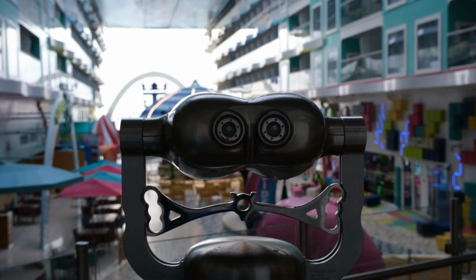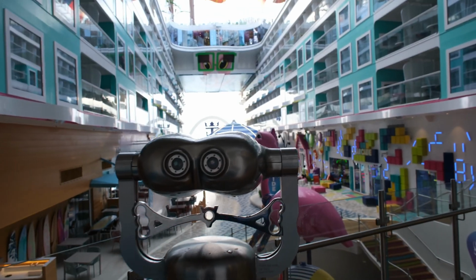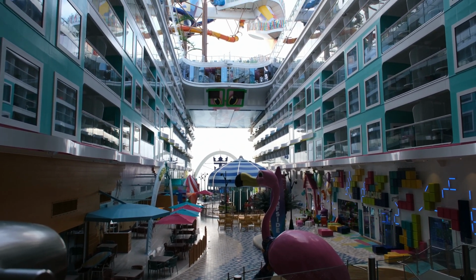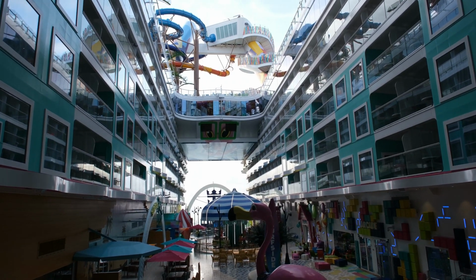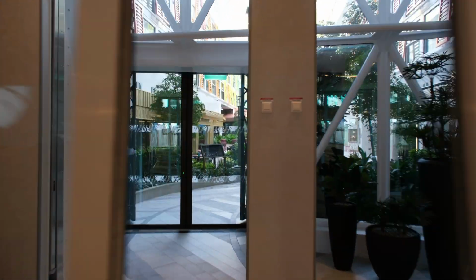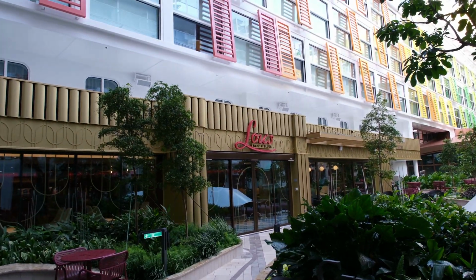So throughout the ship, you have quite a few of these tower viewers. They're just binoculars that overlook cool areas of the ship. And as you can see, this is a beautiful view of a cruise ship here. But anyway, walking forward on deck 8, we have reached Central Park. Central Park is a really good place to go for a walk in the morning or evening.